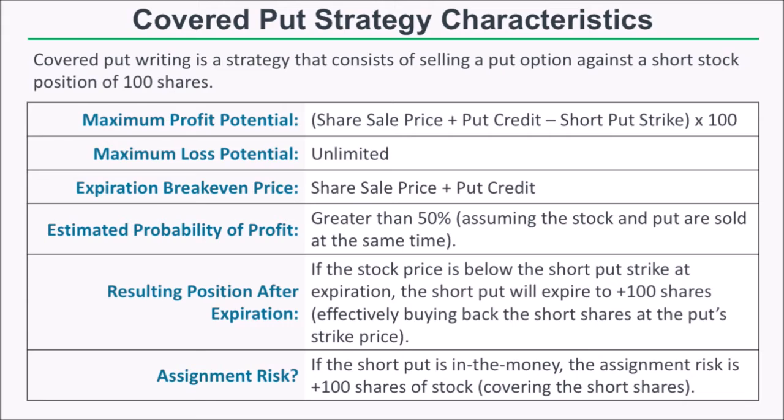The expiration break-even price is the share sale price plus the put credit. Since we're collecting a credit for the put, the stock price can actually increase slightly and we can still break even, or not lose money. The estimated probability of profit for a covered put is greater than 50%, and that assumes the stock and put are sold at the same exact time. Since you're collecting a credit for selling the put, that increases your break-even price and allows for some upside room before losing money.